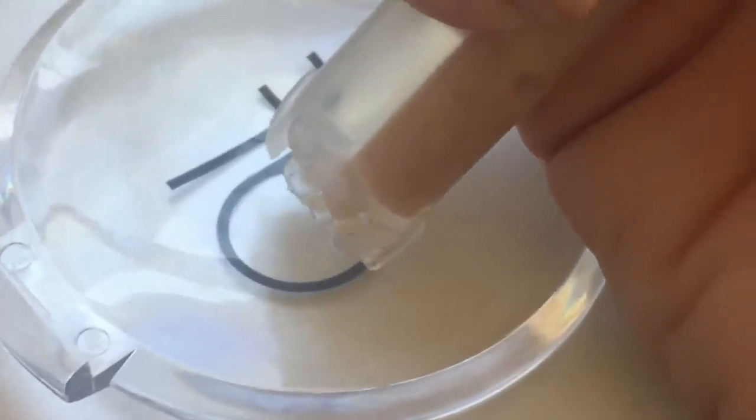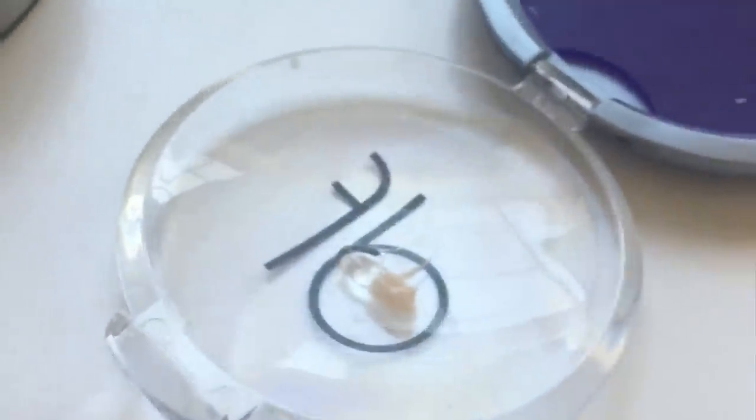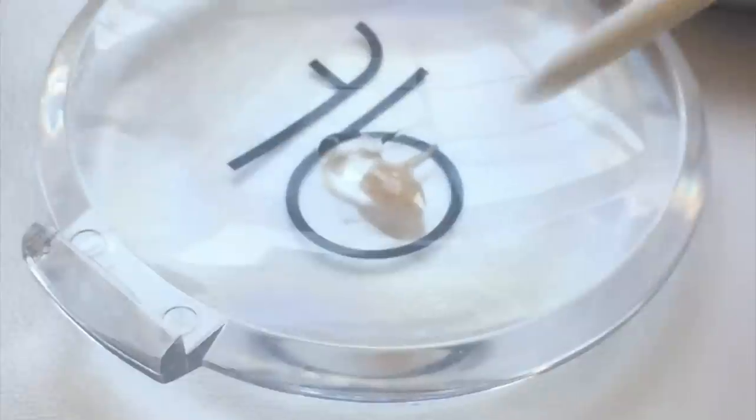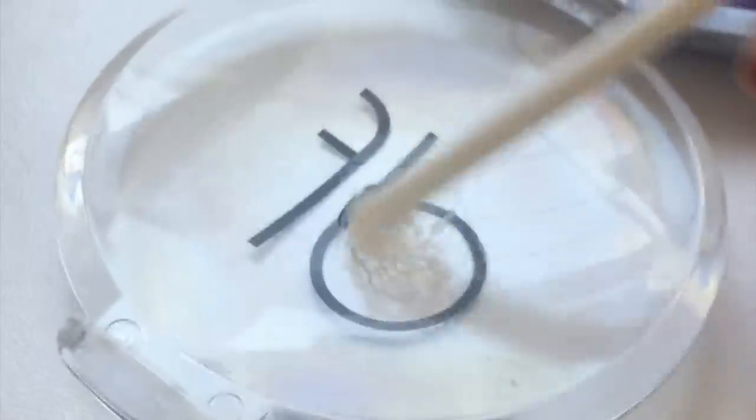And once this is dry, I will use the Dermaflage and I will squeeze out only the tiniest bit that I'm able to squeeze out. So I'm trying really to squeeze only a little. That's already way too much. I'm never ever going to be able to use this much product. And then I use one of these little spatulas and I just mix it quickly together.